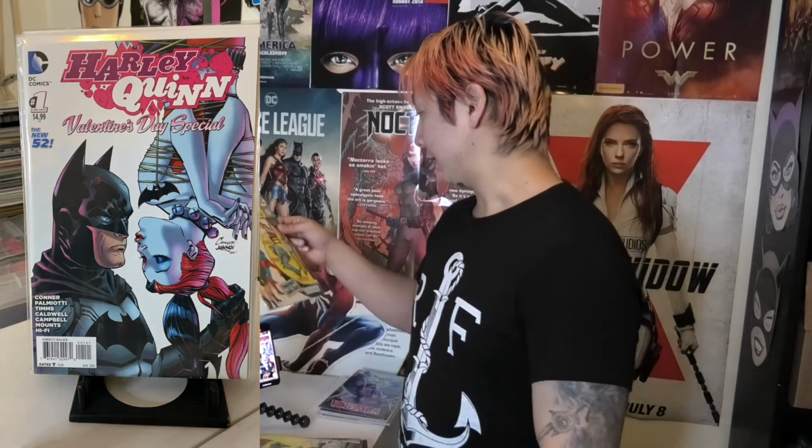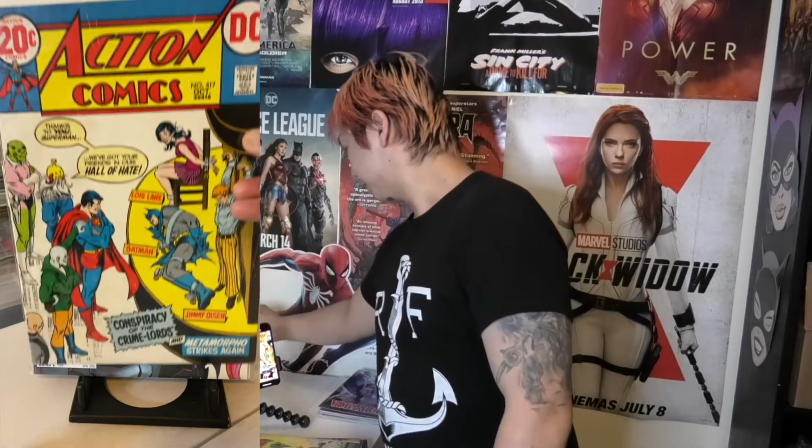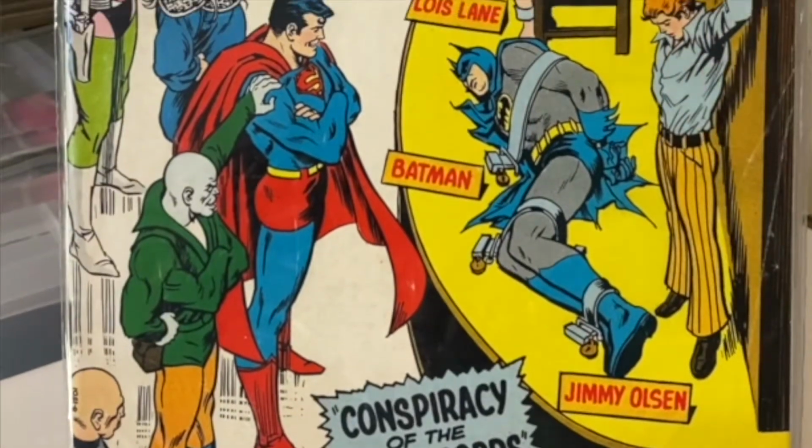Next I got a bit of an older one, Action Comics 417. Not just the ladies being tied up in this one, you've got to share the love. You've got Batman tied up along with Jimmy Olsen. So there's that one there.